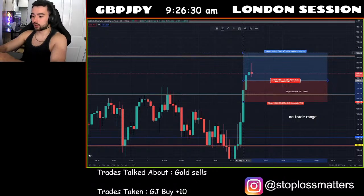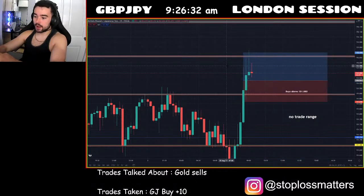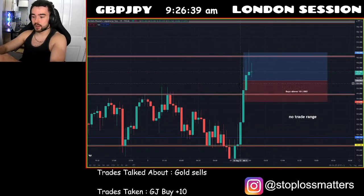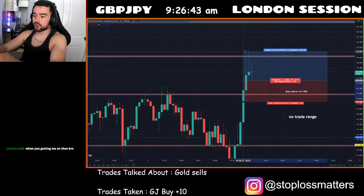So guys, we've got a W in the chat today. We've got a GJ buy, plus 10 pips. Waiting for candles to close above. I wanted to enter here, but I got slipped like 2 or 3 pips, so entered a bit higher. And then we got the 10 pips straight up here, which is nice. And I've got a nice little runner, still hasn't closed out.